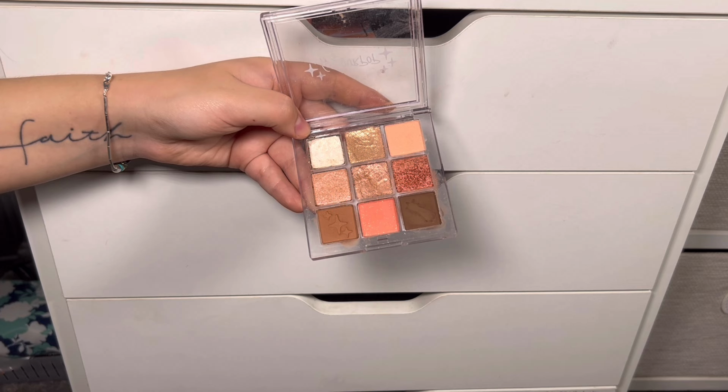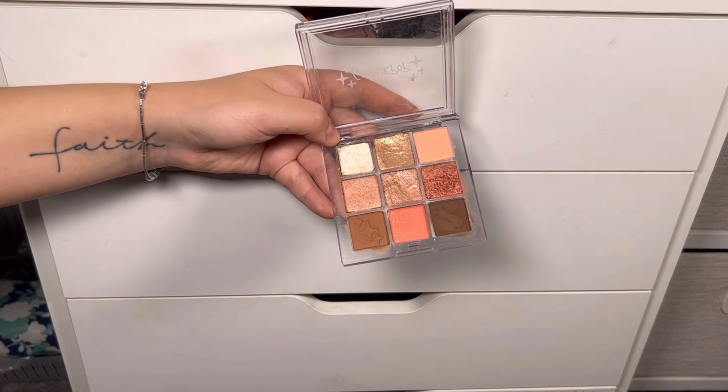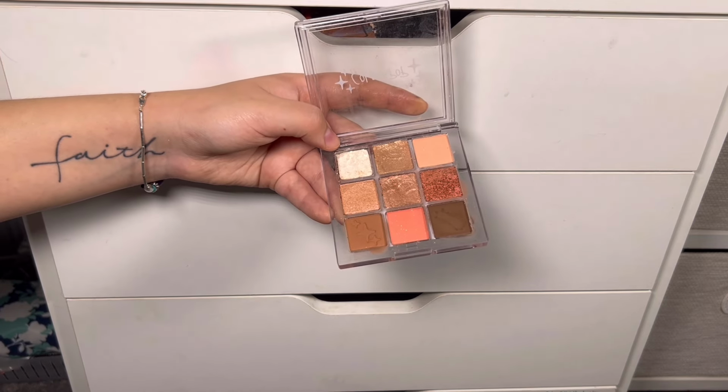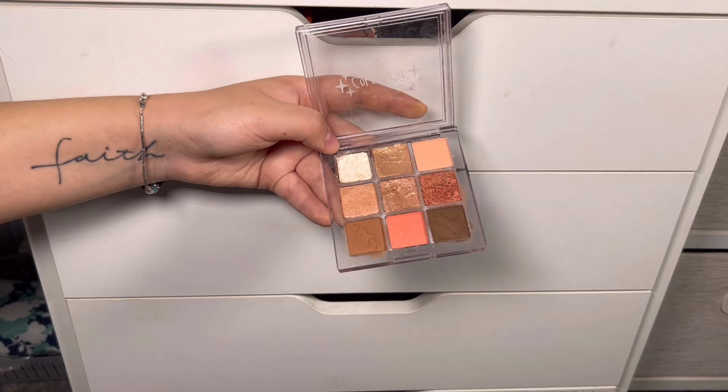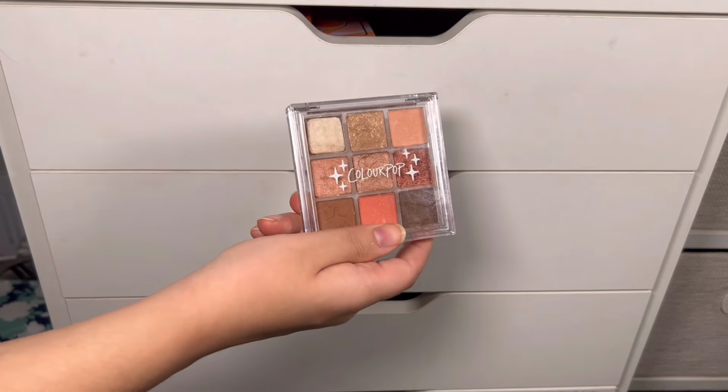Just the color story is not my cup of tea. Now, it is beautiful, but the formula, though, is really, really good. I will say that. The formula is really good, but the color story, just not my cup of tea.